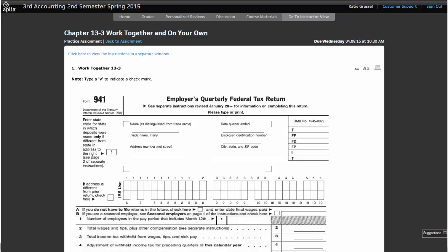And how often does this form need to be filed? Try again. Look at the title. Four times a year. Do you see where it says quarterly? So that would mean every 3 months they have to go through and fill out this form. And they have to go through and assess what the taxes are that they owe because they have employees.